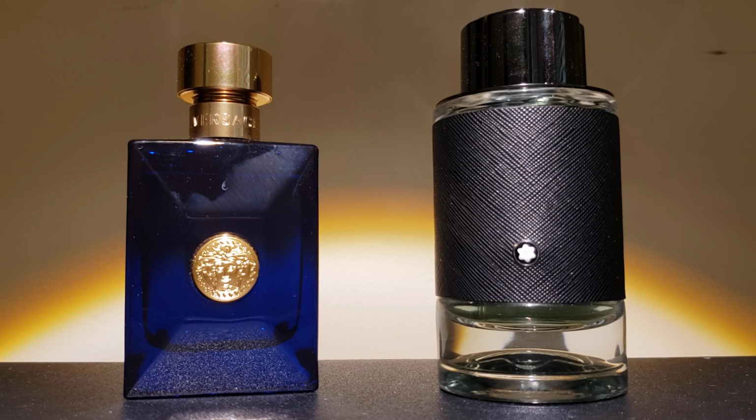And the Dylan Blue, I would say, just slightly has a nighttime feel. So if you had to pick a day or night fragrance, I would say the Dylan Blue is a little bit more night friendly. But like I said, you can rock it during the day. And the Montblanc Explorer, day or night.